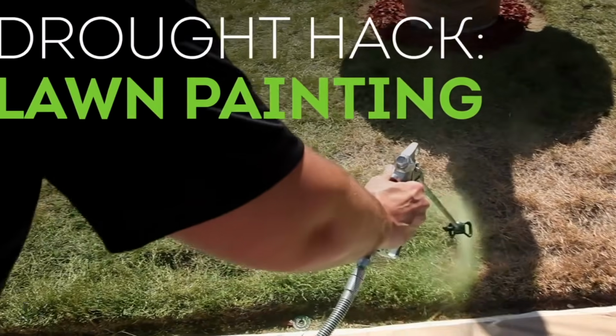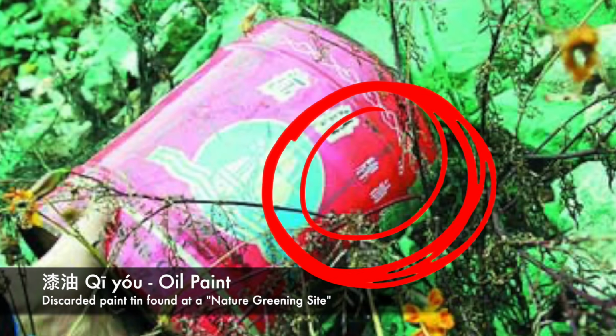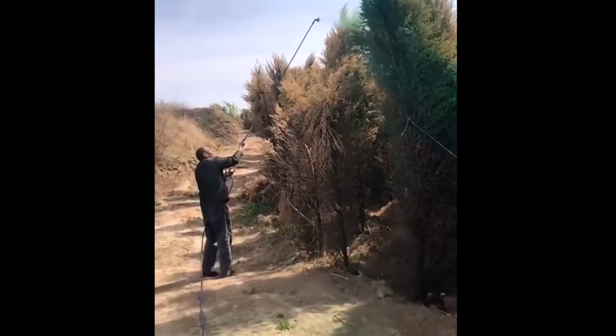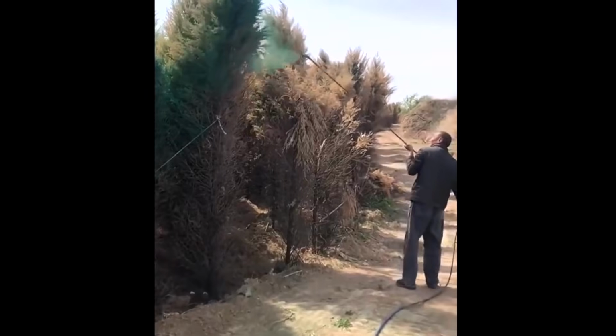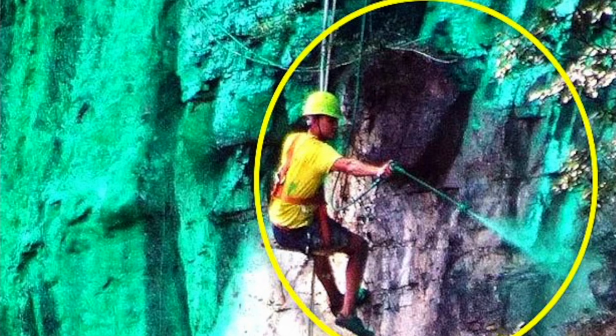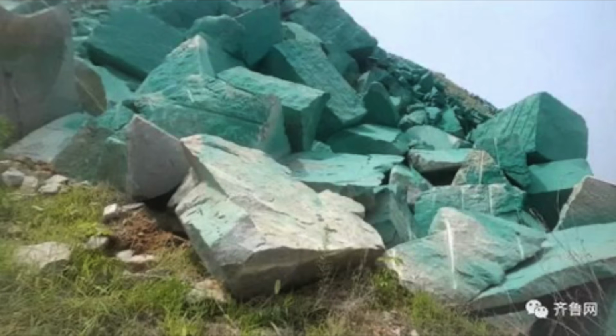I understand that this is not a new thing, and it makes sense because China would have had to get the idea from somewhere. The difference is that in China, they're not using organic dyes or some kind of nutrient. They're using oil paint and spray paint and things like that. And it's not just the grass that they're painting. They paint trees. They paint mountains. Well, pretty much anything. They paint rocks in a quarry.